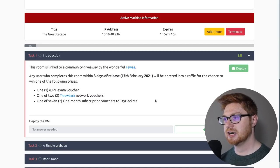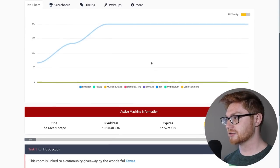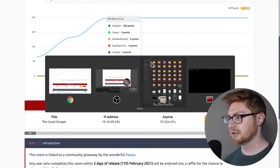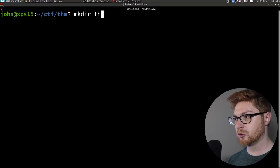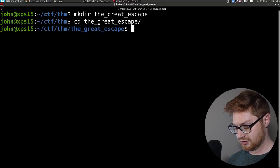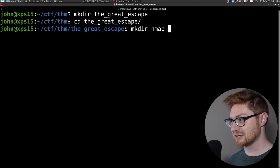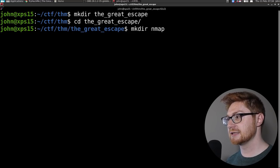We're going to dive into this. We got the IP address and everything ready. I've connected the VPN and spun up the machine, joined the room. So let's bump around. I'll fire up my terminal here. Let's make a directory for the Great Escape. This is the first time that I'm recording on the upper monitor, so I'm going to have to look down repeatedly to actually see my keyboard because I have not yet mastered typing while not looking at my keyboard just yet.